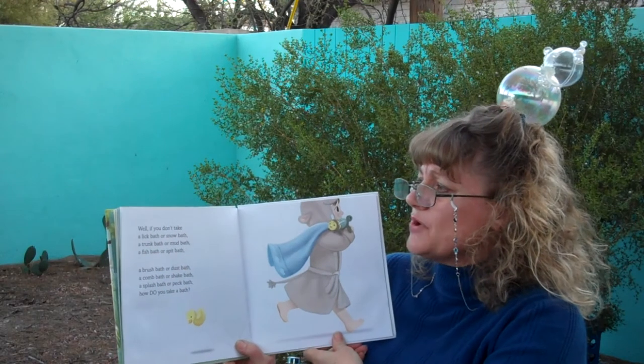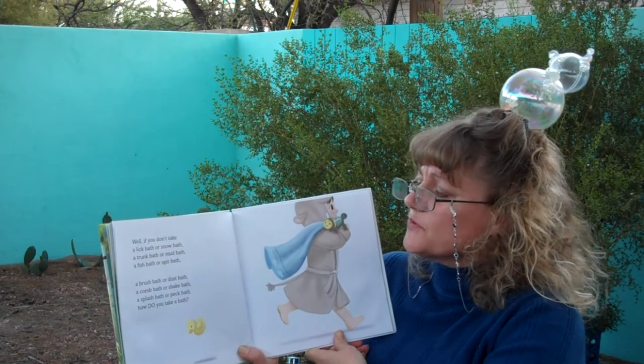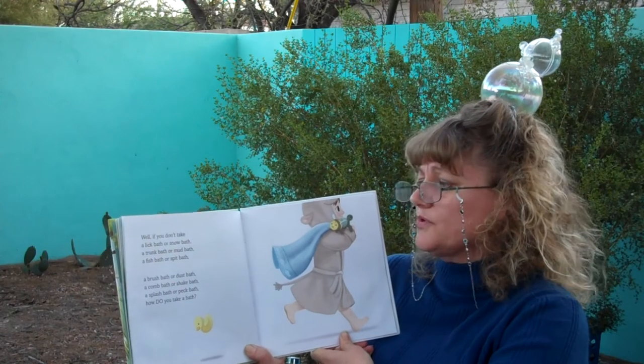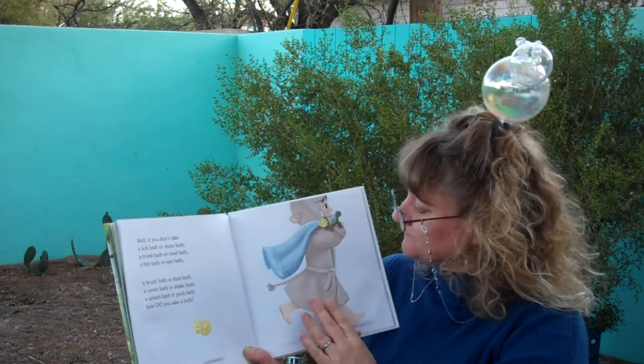Well, if you don't take a lick bath or snow bath, a trunk bath or a mud bath, a fish bath or spit bath, a brush bath or dust bath, a comb bath or a shake bath, a splash bath or a peck bath, how do you take a bath?